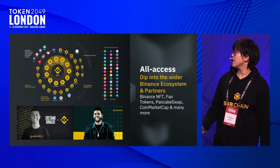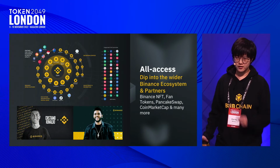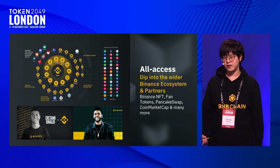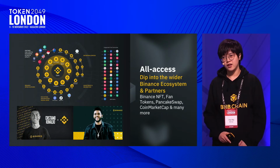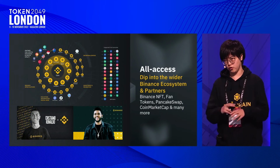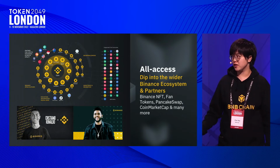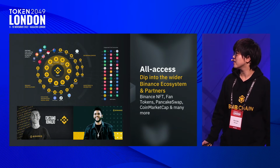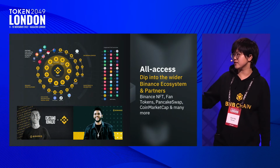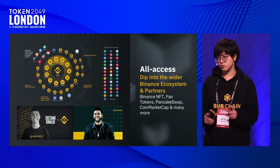This is all access to the whole Binance ecosystem: Binance NFT, Fan Token, Pancake, CoinMarketCap. If you are in this ecosystem, you get our support. It's easy to reach out to the whole Binance ecosystem to get support. This is the Ronaldo deal that Binance signed, but we're also working closely with BNB Chain.